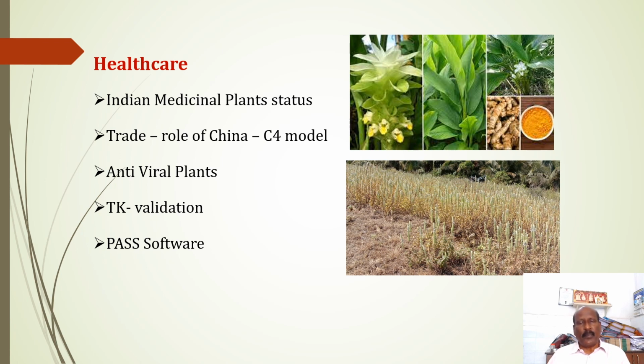And they are exporting large quantities. Another important area is that nowadays, after COVID-19 and SARS-CoV-2, plant extracts and plant-derived medicines are widely used to boost immunity.